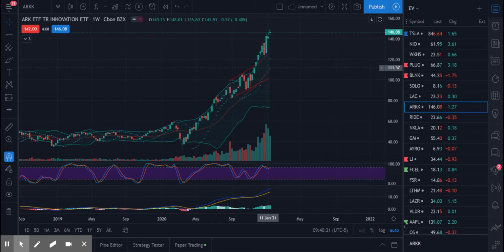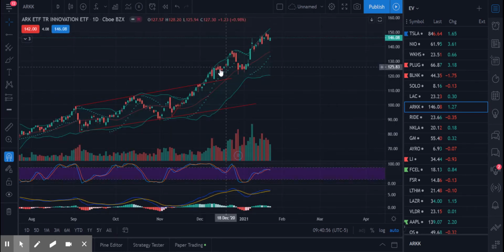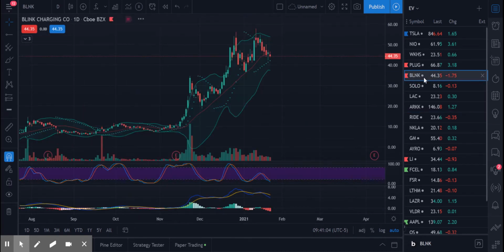So I prefer to swing trade because at some point you don't want a huge correction in which it comes down. What typically happens, and this is just for ARK Investing, is either the stock will come down to meet the middle moving average, the 20-day moving average, or it'll trade sideways and it'll catch up, right? Sometimes you can see that on a daily chart. See, here it fell down to it. I think Blink has one. Yeah, see, Blink came down to it, right?